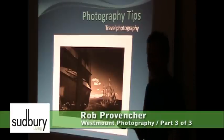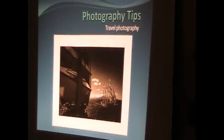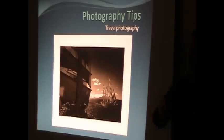Lucky bonus, because I wasn't about to ask the captain to turn the ship around. But my point with this image is, you have to think in terms of angles. Where are you shooting from?